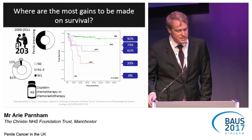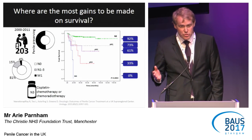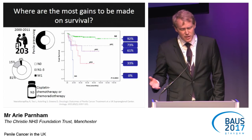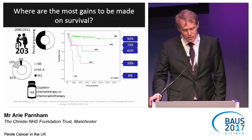And certainly, if you look at this, this is up-to-date data from VEILND. This is between 2000 and 2011, 203 patients. Half were treated with penile-preserving techniques. Lymph nodes, there weren't very many, but they're there. And those with N3 and N2 disease were treated with cisplatin, chemotherapy, or chemoradiotherapy.